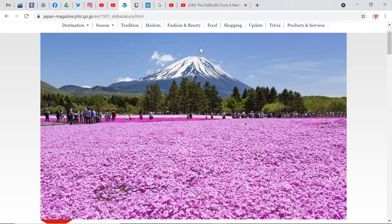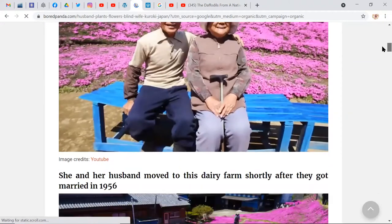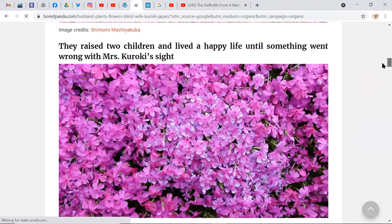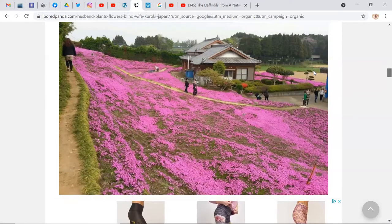And I just want to show you a picture of the husband and wife. So there they are, and this is what he planted. And now people from all over come and visit their garden and their farm.